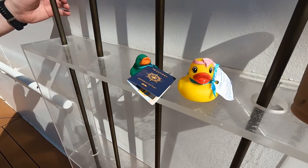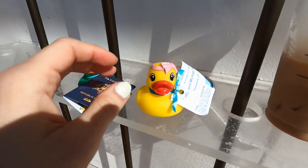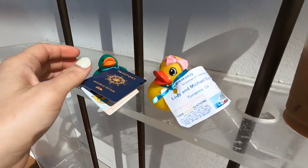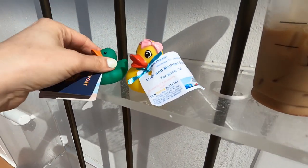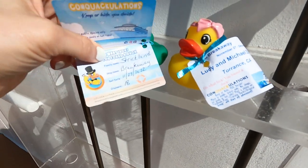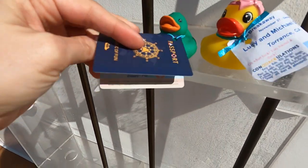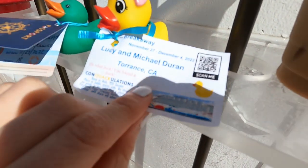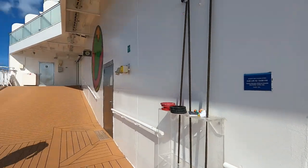There's this thing on Norwegian cruise lines, and probably on other cruise lines too, where you hide little ducks on the ship in random places, and Mike and I went searching today and we found these two in the Christmas decorations. We're going to take them home for Sophie. They're so cute. They put little things on each one that says the person's name, and you can rehide it if you want, or you can keep it for yourself. But right now, we're going to play some shuffleboard.